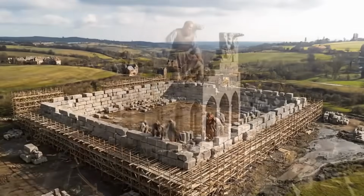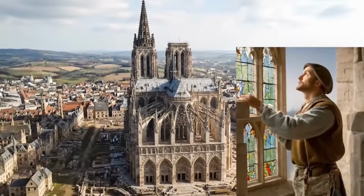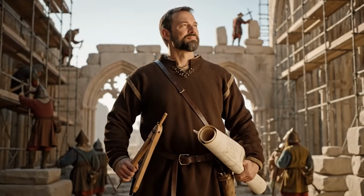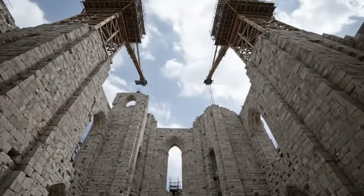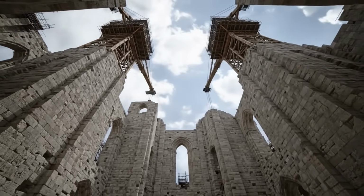We look at the majestic cathedrals and impregnable castles that have come down to us from the depths of centuries and ask ourselves, how? How could people without electricity, hydraulic cranes, or laser levels create such masterpieces of engineering? Their world was one of brute physical force, wood, stone, and iron, but their buildings still amaze us today.